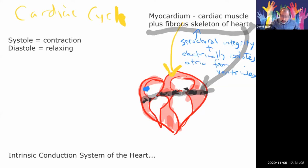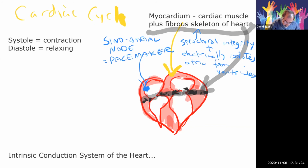Up kind of in the wall of the right atrium, we're gonna find the SA node, sinoatrial node. Also called the pacemaker node. So this little dude is autorhythmic, meaning it pulses on its own whether or not it's getting any input from the outside.